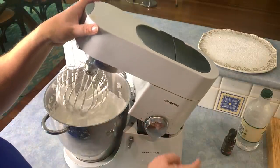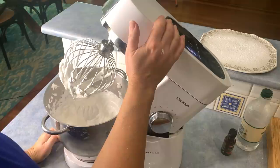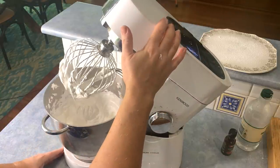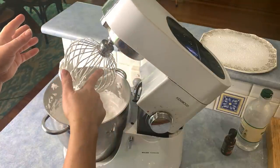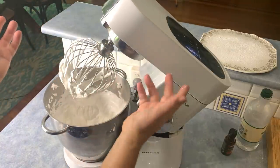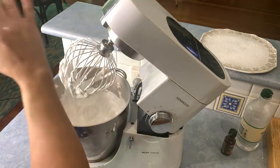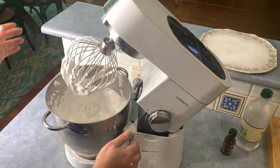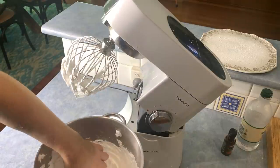I love my Kenwood, highly recommend it. This is a Major Titanium and it wasn't cheap, but it's about 7 or 8 years old now, and I love it. It has all different fittings. You've got things like your whipping, beating, there's a bread dough hook. You've got all your food processor and everything goes on top. You've got a sausage mincer. It's an awesome machine and well worth every penny. Definitely love my Kenwood.